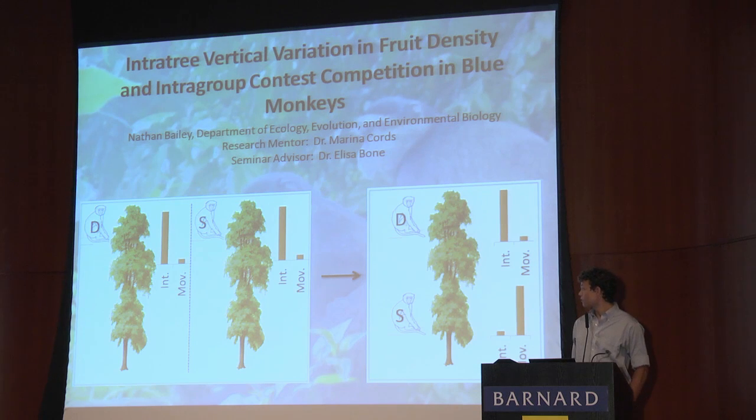And when feeding with others, the dominant individuals stay towards the top, and subordinates are forced to move down in the tree and lower their intake rates and increase their movement rates. What I found was no rank effect, but that intake and movement rates do vary with tree height, which is interesting because it may say something about the costs and benefits of aggressive behavior in this species.